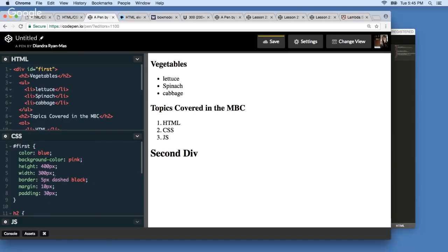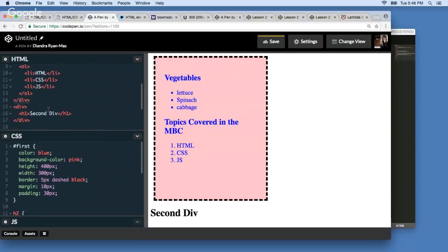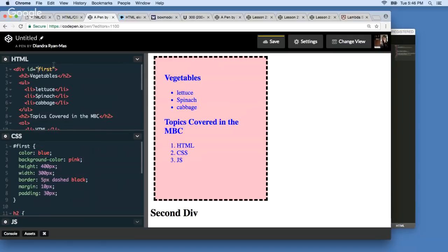But when we use the hashtag, then it knows, okay, look for something that is ID'd first. And in that way, we can style one specific element. So that is an ID for you. And IDs are specific to just one element. So we couldn't have multiple things ID'd with first. There's just going to be one element on the page referring to first. Of course, everything inside of this element will still be affected by the style potentially, but just this one div has the ID of first.